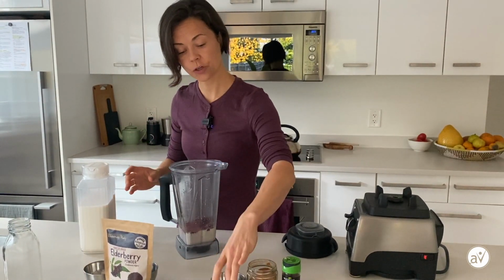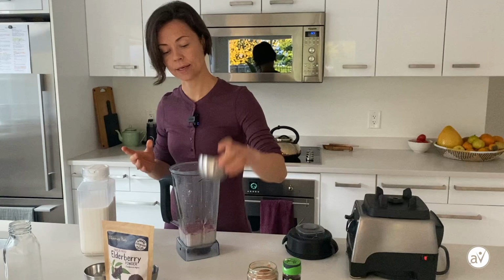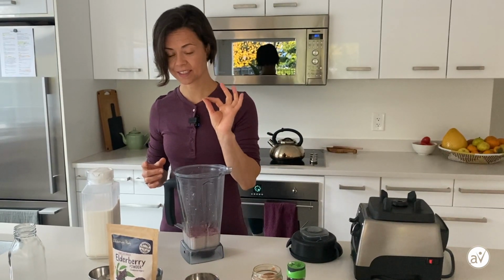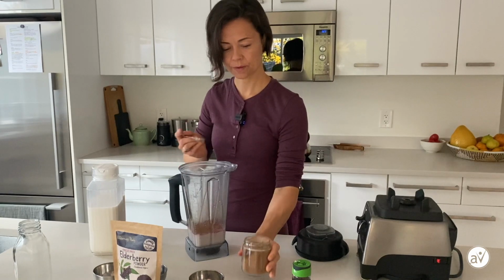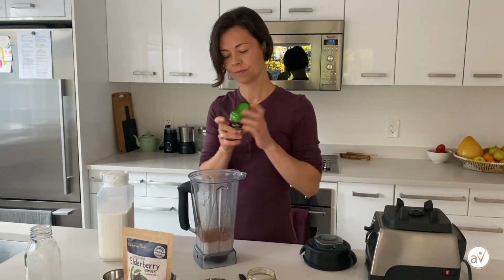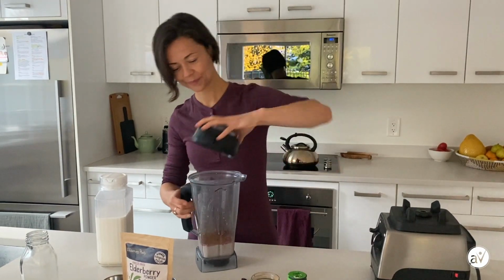And then ginger. Another amazing superfood, ginger. Fresh ginger has antiviral and antibacterial properties as well, and it will add a really nice touch to this drink. And then cinnamon. There we go. And a touch of clove. There we go. And that is it. And now all I have to do is just blend it up.